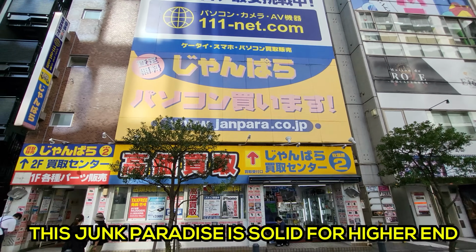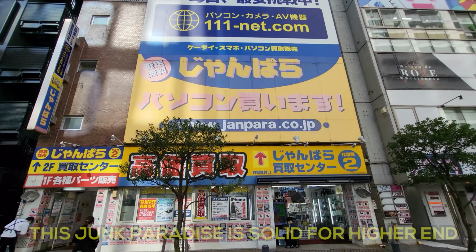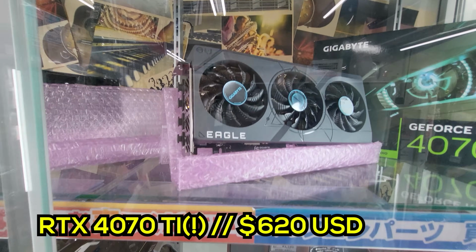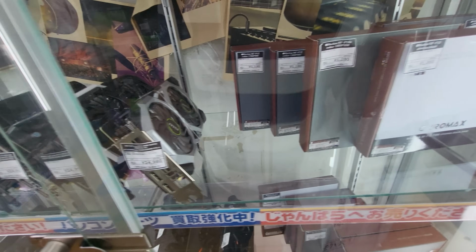Then this last one behind me here, they had an RTX 4090 going for about 1,280 US dollars. But then the best of them all, I thought, was the RTX 4070 Ti, which is going for a shade over 600 USD, which is also a model that'll fit in mini ITX rigs. So it's actually a very desirable 4070 Ti.